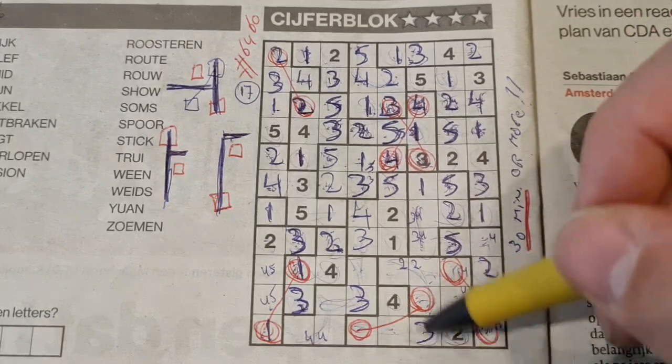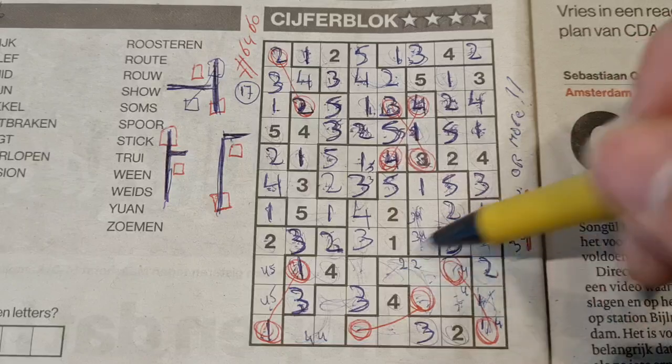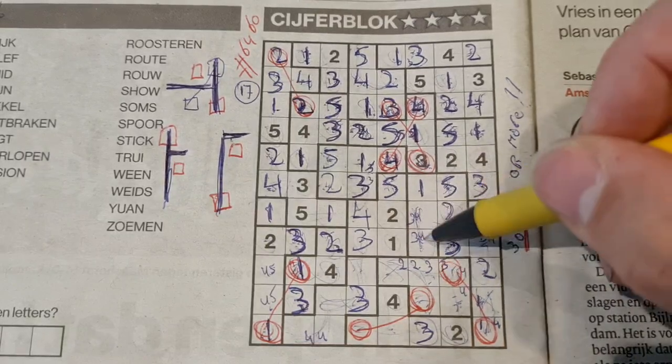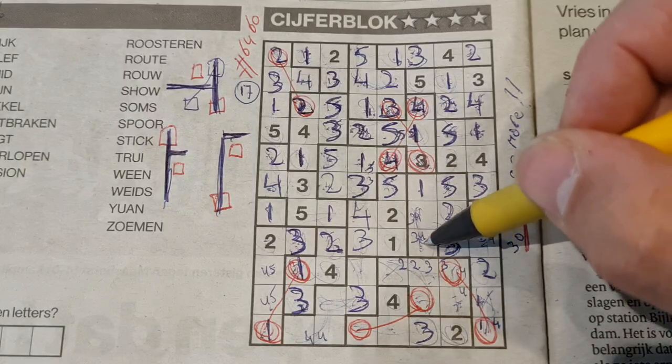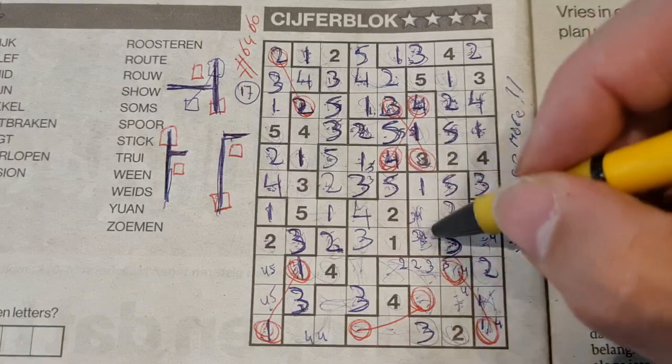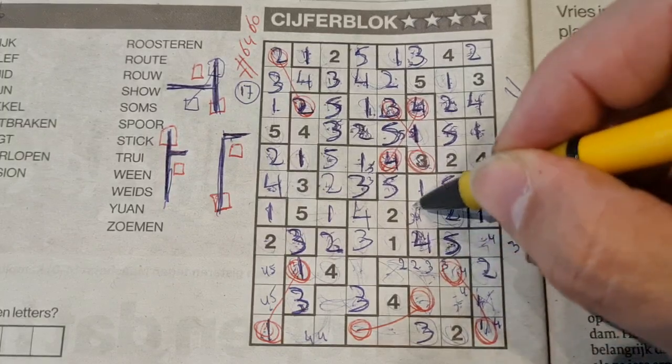These 2 boxes can be 3. That box can be a 3. So the 3 could be here, could be there. We have a double 3 here. That means that this box can be a 3 and more. If I place a 3 here, I cannot fill any 3 in one of those 2 boxes. So this box should be a 4. And that box should be a 3.